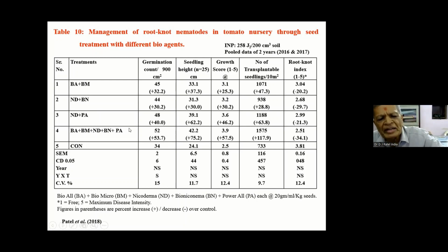And this bioagent we have used at 20 grams per kg seed, so ml or 20 grams. So total, suppose 100 grams will be there, 5 are there. So per kg seed, if you give in tomato and chili, the same treatments you have tried in tomato, I shall present a little later. But you can see here the root knot index has been drastically reduced, 34%, in all combinations.